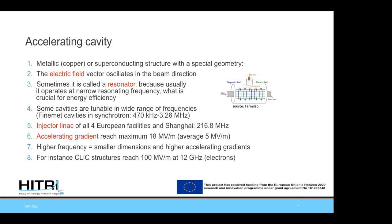Some cavities, like the cavities we are using in synchrotrons for radiotherapy, can be tuned in a very wide range of frequency. Our cavity, for instance, is tuned in the range between 0.5 and 3.2 megahertz. Now, this frequency at which the cavity works is important. It's usually very well defined. If the frequency is higher, then the elements are smaller. So for instance, you will see soon on the next slides shapes of accelerating devices for different frequencies.